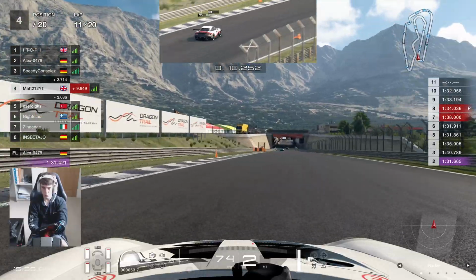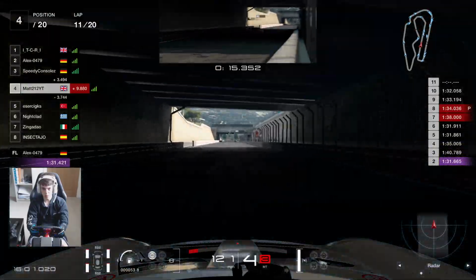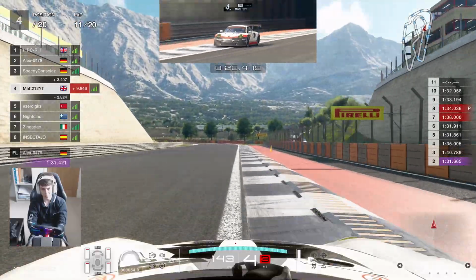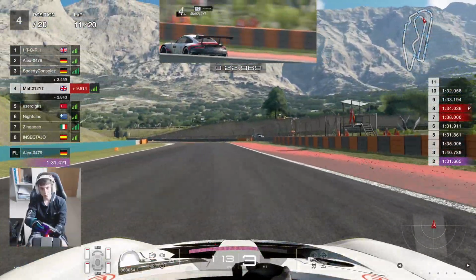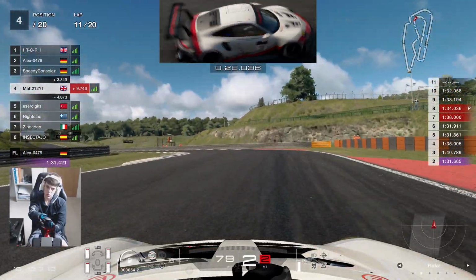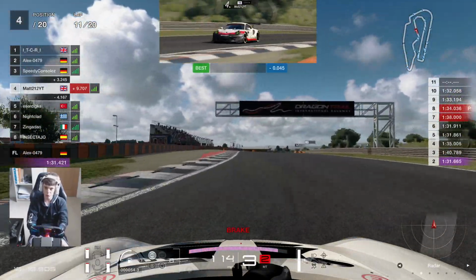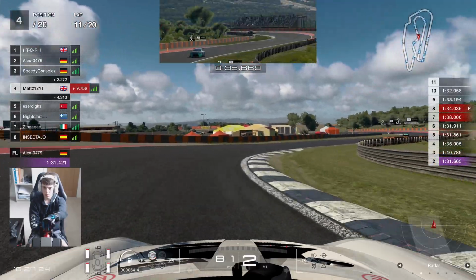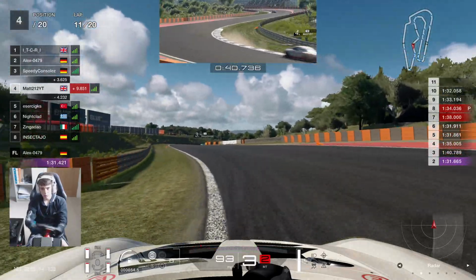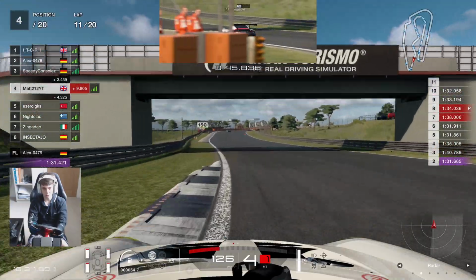You kind of want to outbrake yourself through turn 1 to open up the run through turn 2. But it still doesn't stop it from feeling any less weird lap after lap. That's about as wide through there as you want to go. Really take a lot of curb where we can.